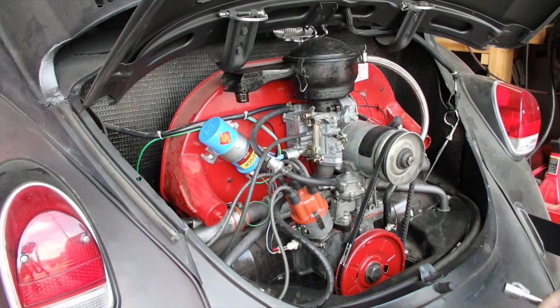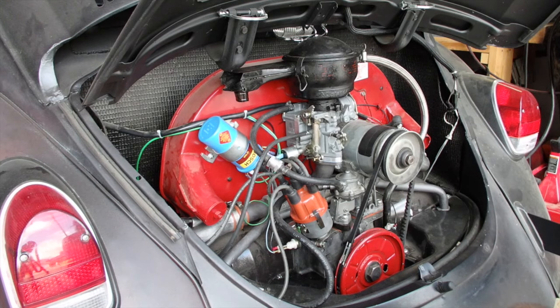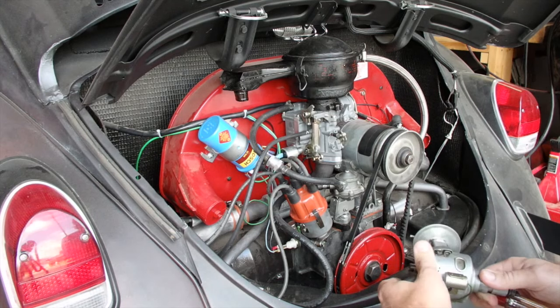Okay, so I'm still fighting the distributor. Every time it gets up to 2500 plus, it's not always firing, and I think something's going wrong. So this is the 009. I'm pulling it. I don't think it's going to serve me right. It's an industrial one. It's for wide open throttle, and acceleration is not what it's built for.